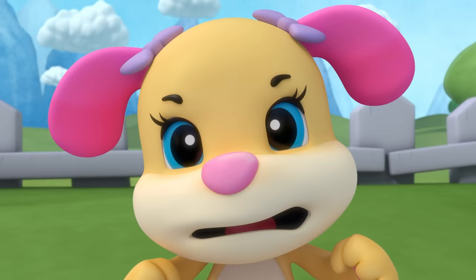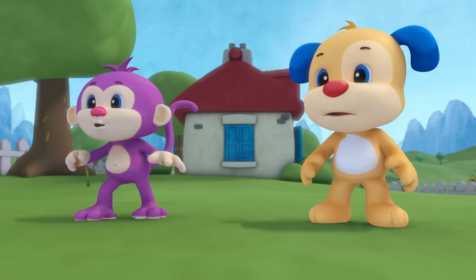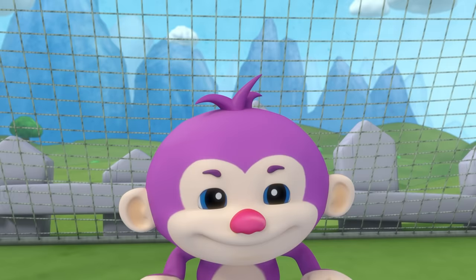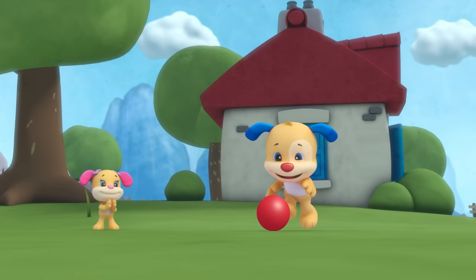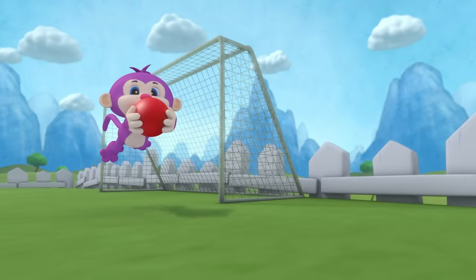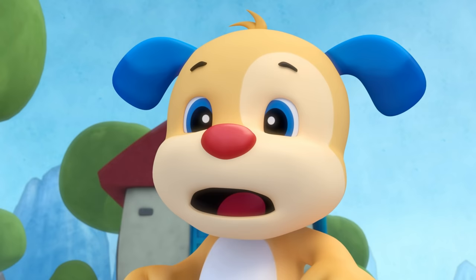If you're mad and you know it, take a breath. If you're mad and you know it and you really wanna show it, if you're mad and you know it, take a breath. If you're surprised and you know it, open your eyes very wide. If you're surprised and you know it and you really wanna show it, if you're surprised and you know it, open your eyes very wide.